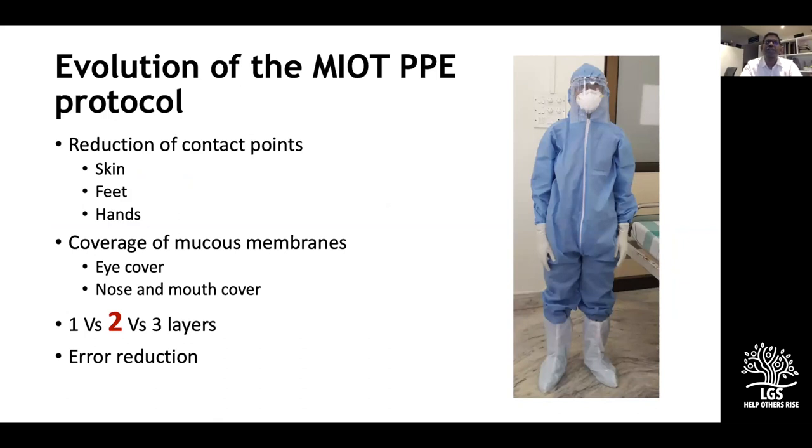What we wanted was to reduce contact points: skin, feet, and hands, including hair. We wanted to provide good coverage of mucous membranes: eye cover, nose, and mouth cover. And for the layering, we've looked at different protocols. They've done single layers, they've done two layers. Some Chinese hospitals have done three layers. The three layers was really stuffy when I tried it.